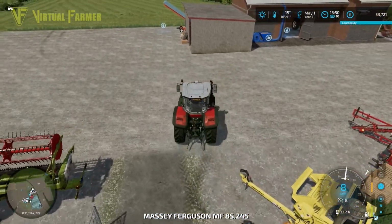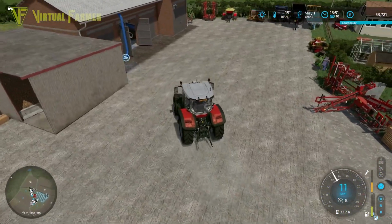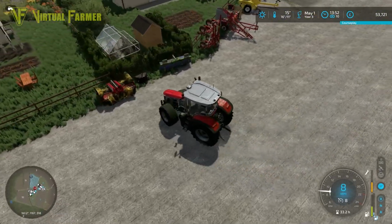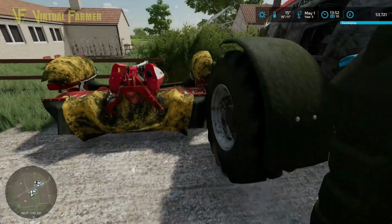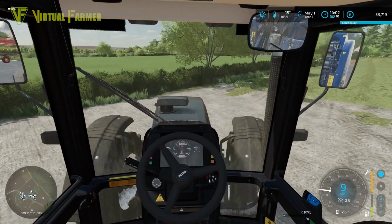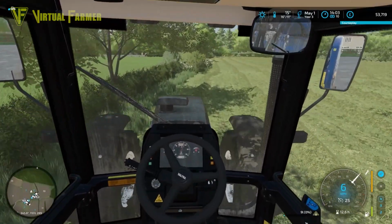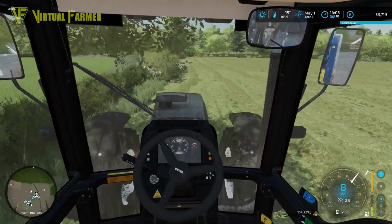And there we go. Right, now that we have something that's only going on the back of the tractor, let's switch over and bale with the Vultra. There we go. That's much better. Down with baler and away with the bales.